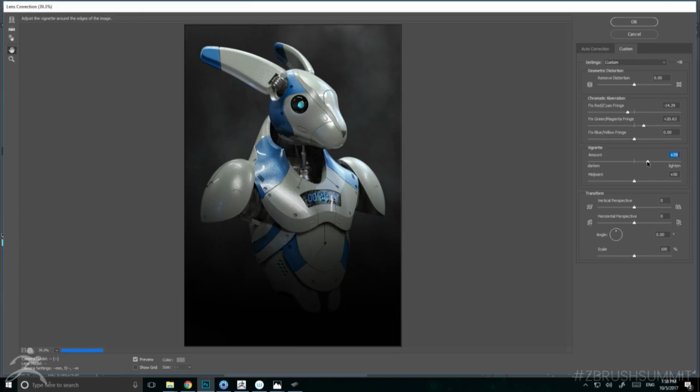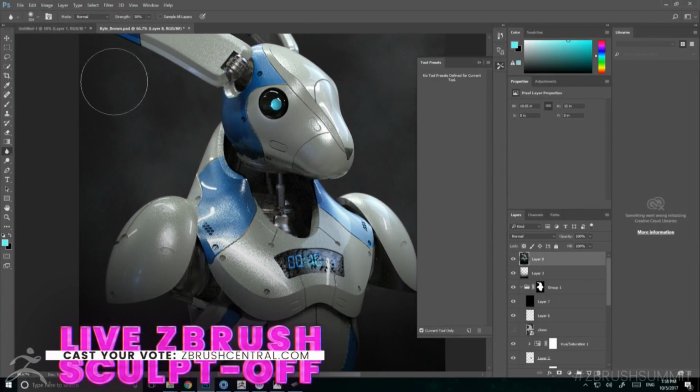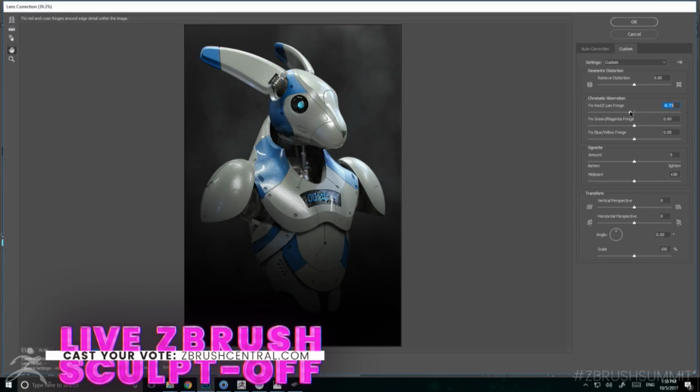So once again, after Group 2 finishes this evening, you'll be able to vote for the winner of the Sculpt-Off, and you'll be able to vote for an organic and a hard surface champion. This will be done at zbrushcentral.com, after the second group goes this evening.